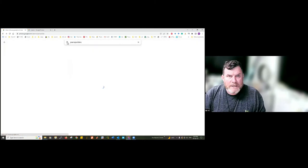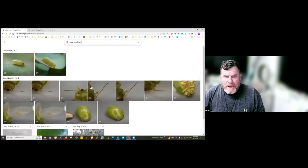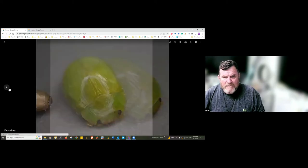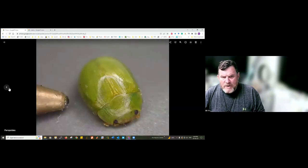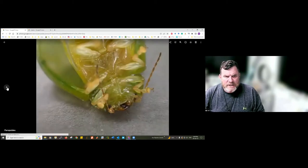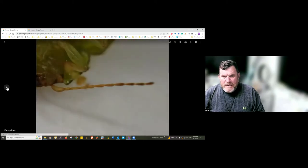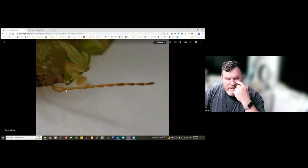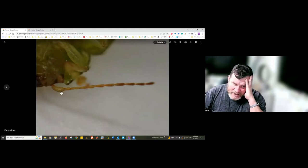Peropsides. Okay, so here we are. It's sort of a more rounded shaped beetle, quite small, if you see it against a ballpoint pen there. We know it's a beetle, it's got a folded wing and elytra, hard forewings. And we can count the number of antenna segments, 11, including the base. So 10 segments and then the base segment.